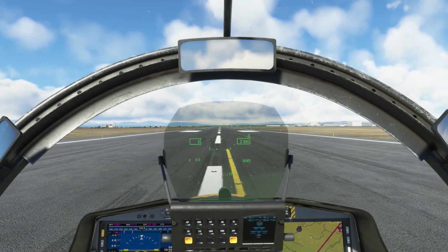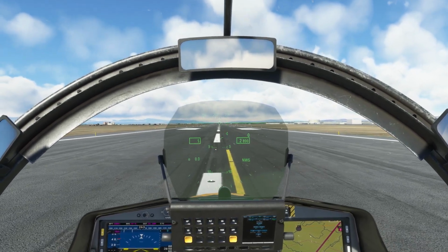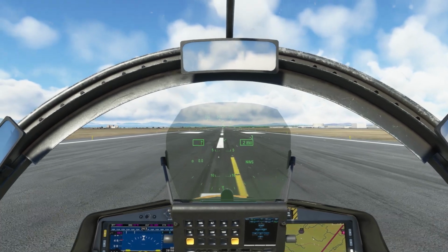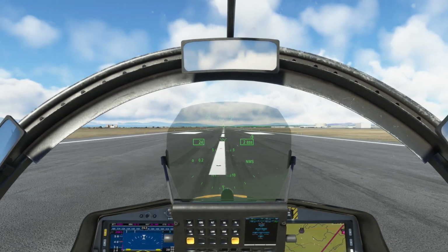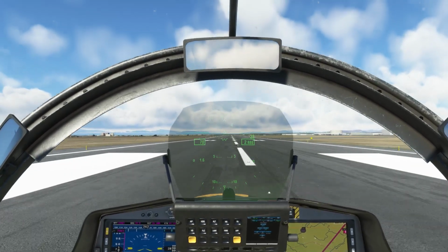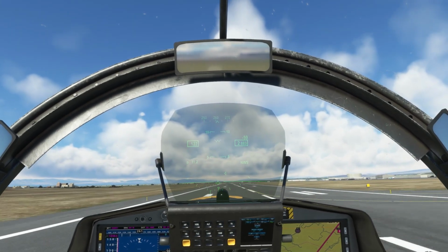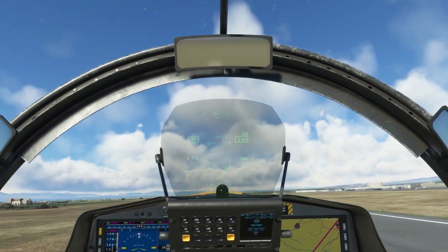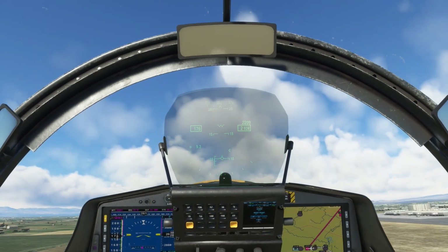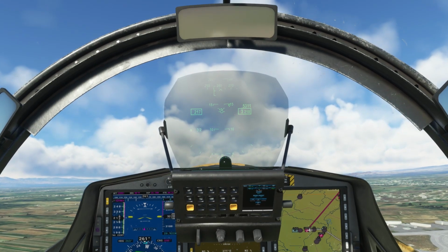Parking brake off. Coming up through 50%, 60, 70, toe brakes off. 90% mil power. Now I've dialed in quite a bit too much back trim, but hopefully it will fly away. It will. Yeah, that was too much. Tap the brakes. Gear up.